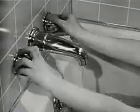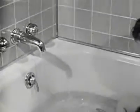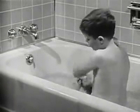It's Fred's turn next. He likes to take his bath every night before going to bed. He uses plenty of warm water, not too hot, and plenty of soap, too. He works up a good lather all over his body.